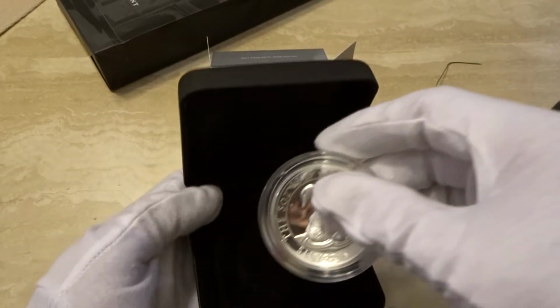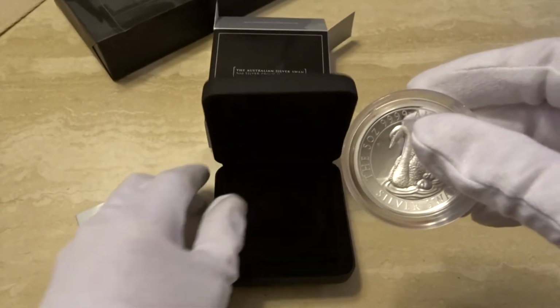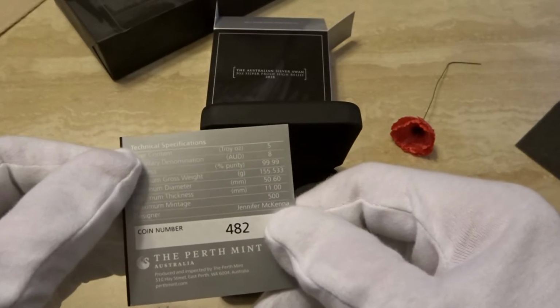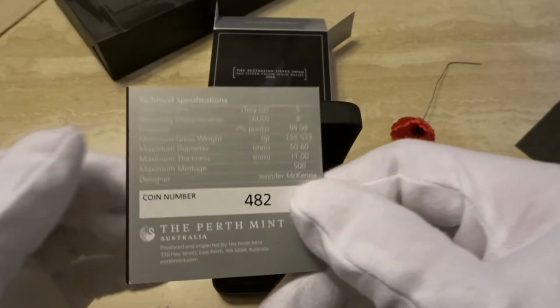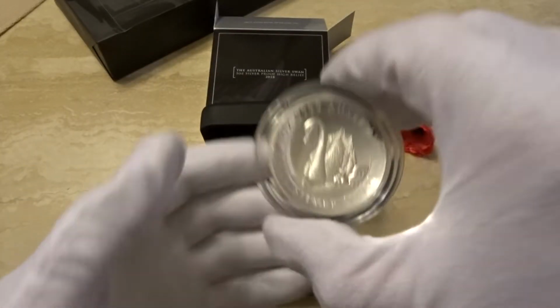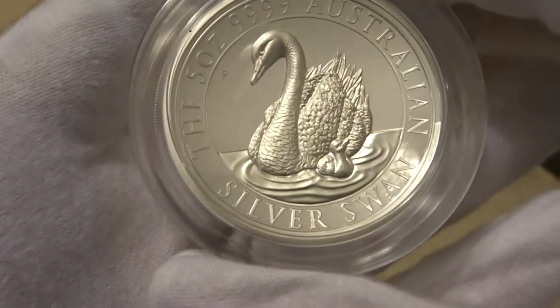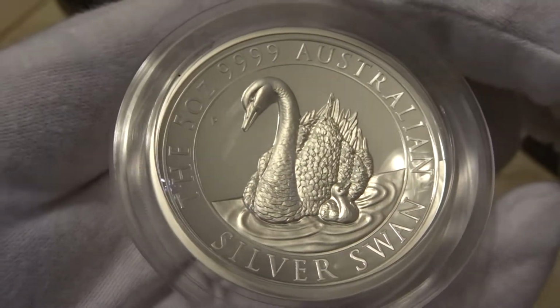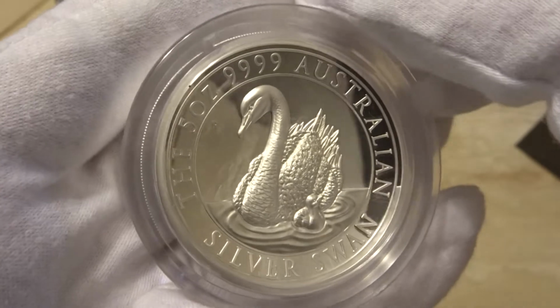Look at that. Oh, by the way, this is one of, as I said, 500 produced. Just extremely limited mintage. And there it is. Just an absolutely beautiful coin.